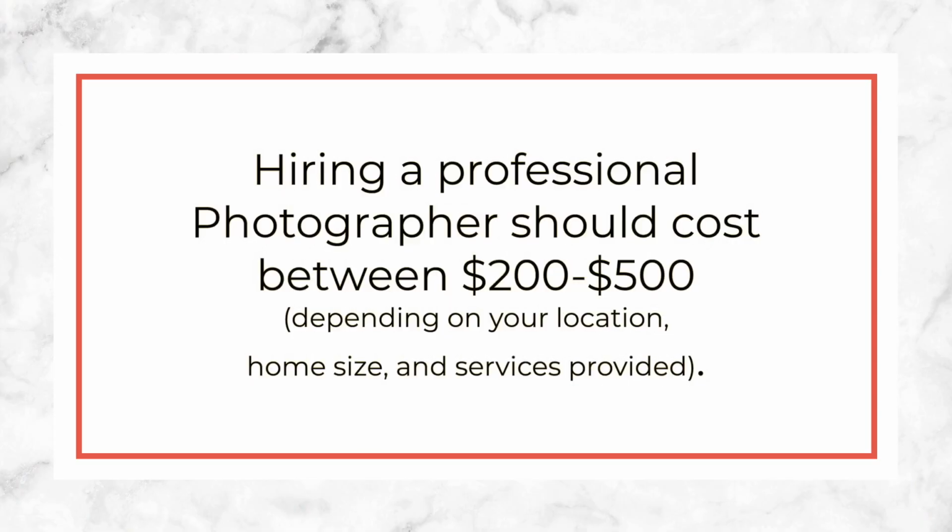Every one of you has a different budget and different comfort level with each part of this process, so evaluate your options and make the best decision for you. Real estate photography should only set you back around $200 to $500, depending on how big your home is and the area in which you live.